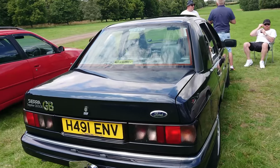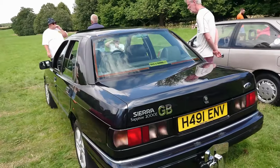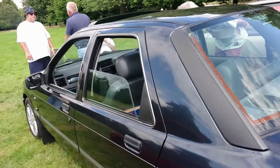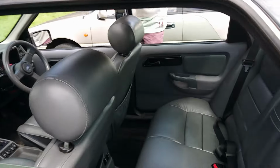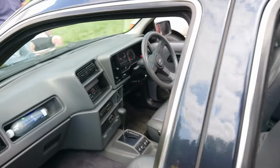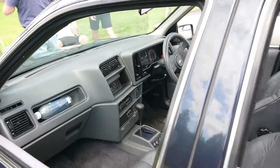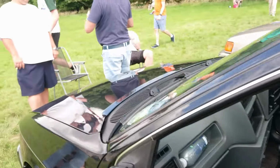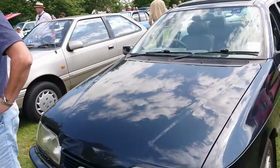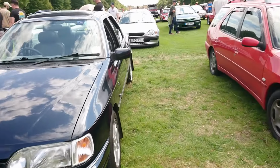Then, very nice, I really like these, viewers. 1990 to 1991 Ford Sierra Sapphire 2000E. Look at all this luxury, viewers. Electric rear window switches down there, and leather seats, and automatic transmission, and I think you might even have got air conditioning in this, but I'm not too sure. That is very special. Someone's put a GL badge on it, which wouldn't be correct for a 2000E. I think I love that. That's an absolutely fantastic car.